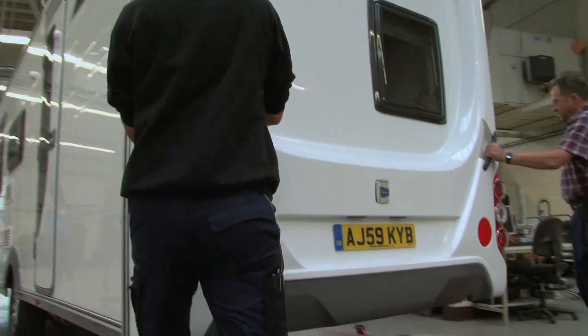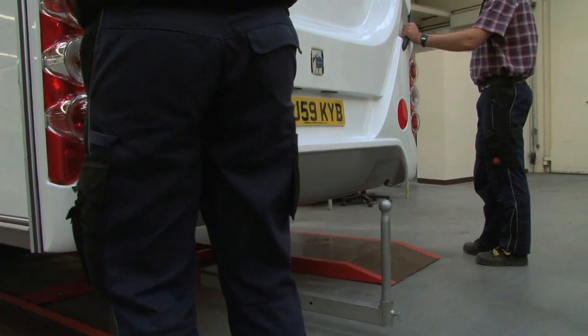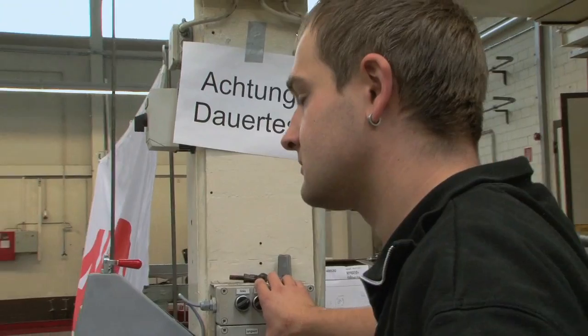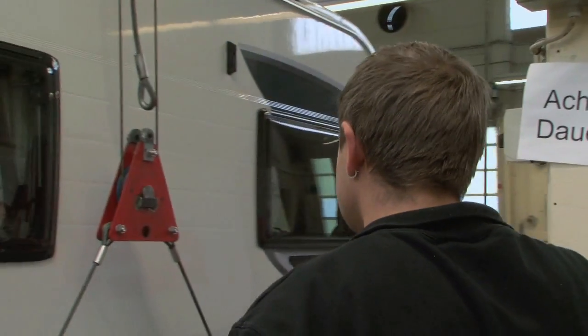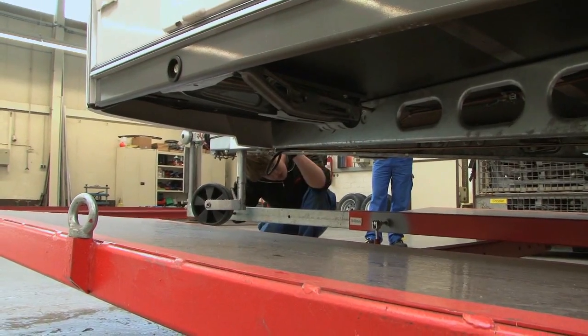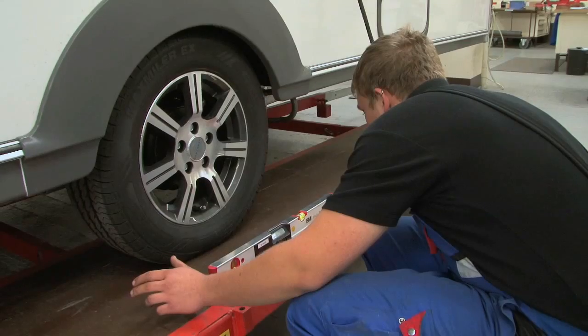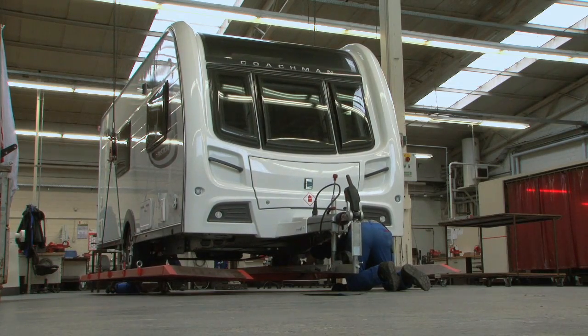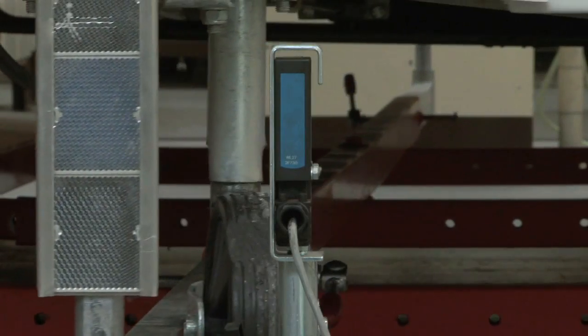Behind us now we can see what we call the inertia test, which is swinging the caravan from side to side to basically verify the stability of the caravan. Stability is very important for all our customers when they're driving, and this really is just some reassurance for us that in normal conditions the caravan is going to remain stable on the road.